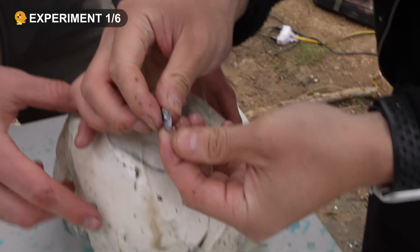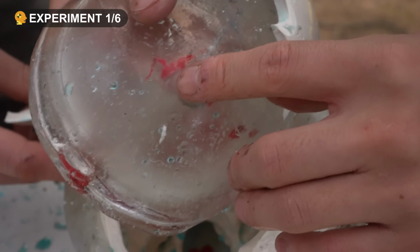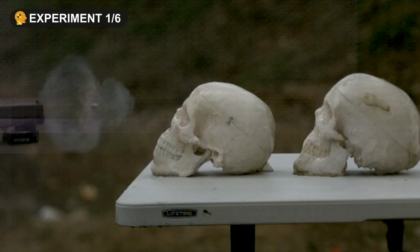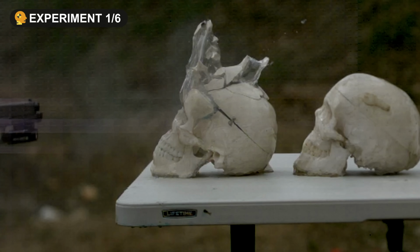Oh. That's part of it. I wonder where the rest of it ended up. Just completely squished. Got more shrapnel over here. This is a part of the bullet that got stuck in the brain. Whoa! Wow. That was straight in the cranium, dude.